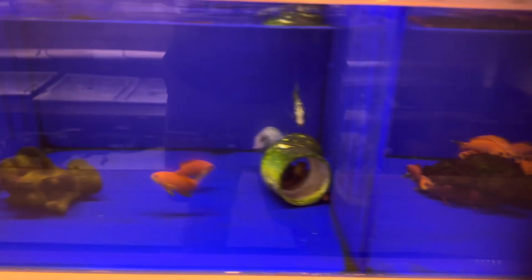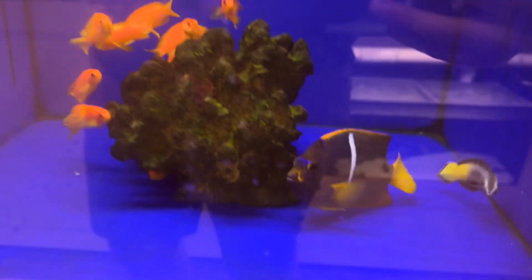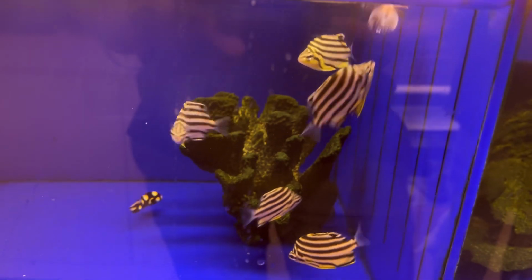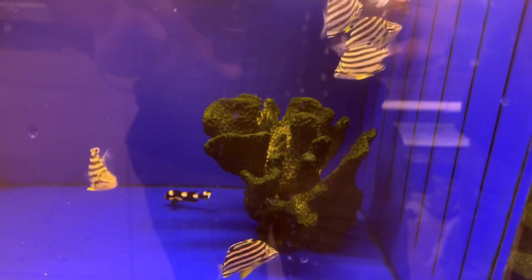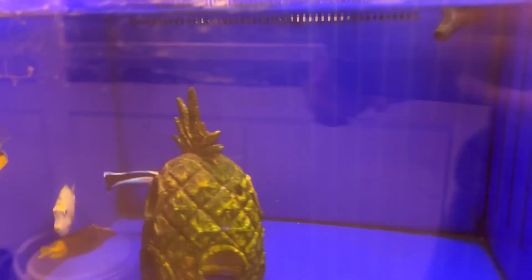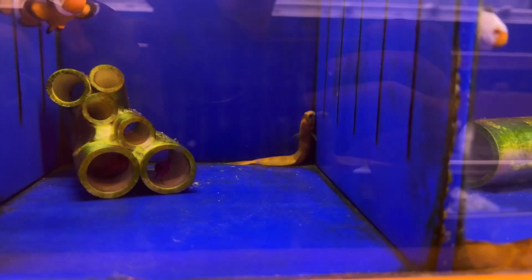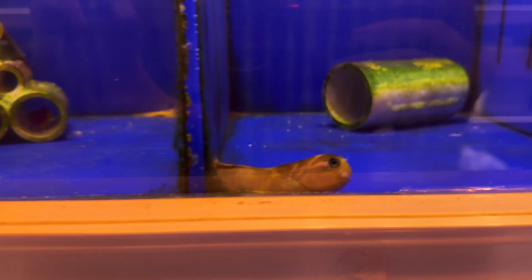So we got a whole bunch of anthias, Lieutenant Tang, lyre-tail anthias, hogfish. Look at all the anthias. There's the passer angel. Got the stripies with this. Oh, he's been a little aggressive. Might have to separate them. Really nice Moorish idol. Actually got, where's the other one? 2 of them. Bartlett's anthias. Really big Midas blennies. Sawtooth, dude.